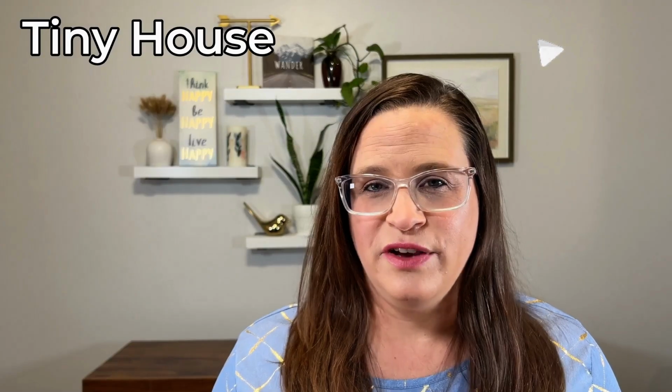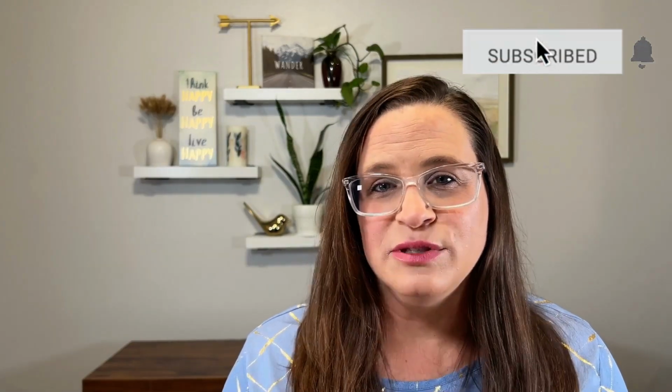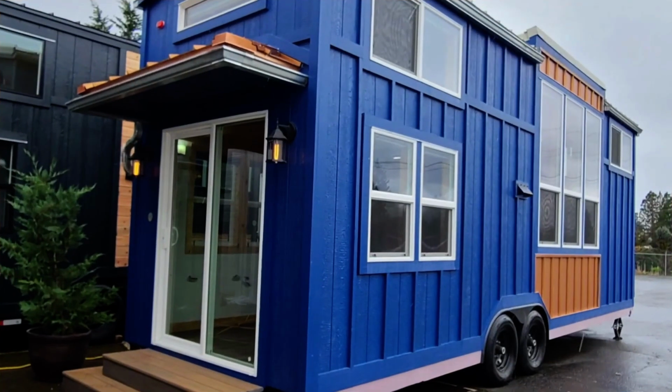A tiny house, by definition, is a structure that's under 400 square feet. A tiny house might be on a permanent foundation, or it could be on wheels. A tiny house on wheels is going to be treated as a movable, like a vehicle. Tiny homes is a concept, and it's an umbrella for a lot of different things.